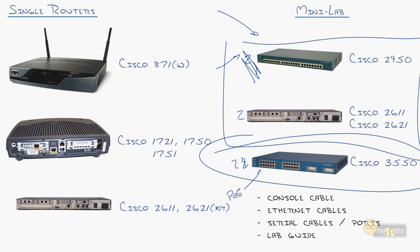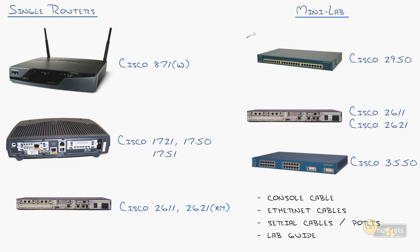By getting 2 of these, you can start doing a lot of the redundancy protocols like HSRP, VRRP, GLBP, and setting them up to where you've got a layer 3 switched environment. I'm getting into CCNP, I'm not going to do that. But okay, so budget conscious: 2 of these, 2 of these.